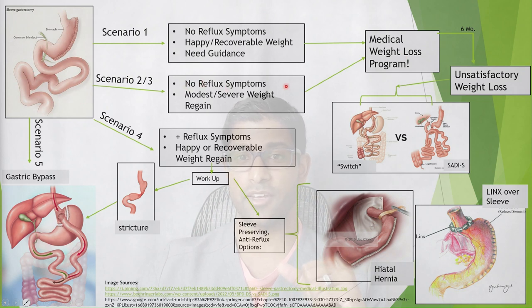Scenario 2 and 3 was the no heartburn, but now having modest or very severe weight regain, class 3 obesity, BMI is above 40, well north of 55. Still, it's our plan and program at Beltline Health that you're going to do the medical weight loss program. Why? Now we're talking about optimizing you for safety, having a safe conversion.